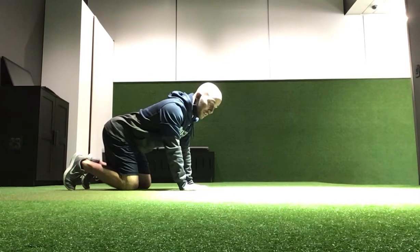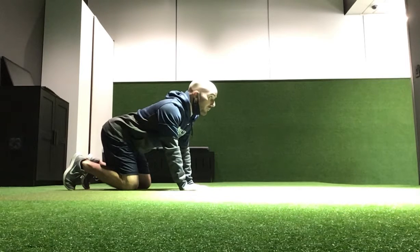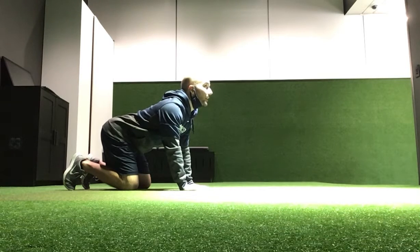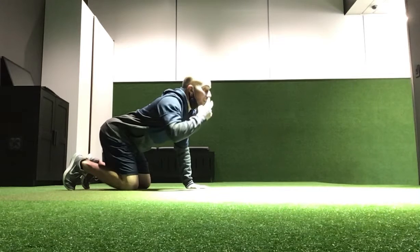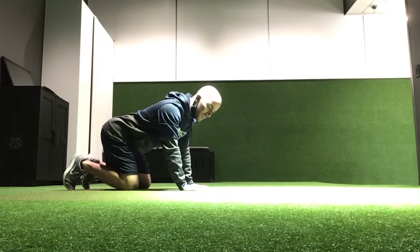Now I'm going to stop talking as I do this, but once I start, I'm going to lead the movement with my eyes. So as I look up, I'm leading with my eyes and my head is following. When I go back down, you'll see me track first with my eyes and then my head. I'm just going to do about 3 or 4 reps of nodding.